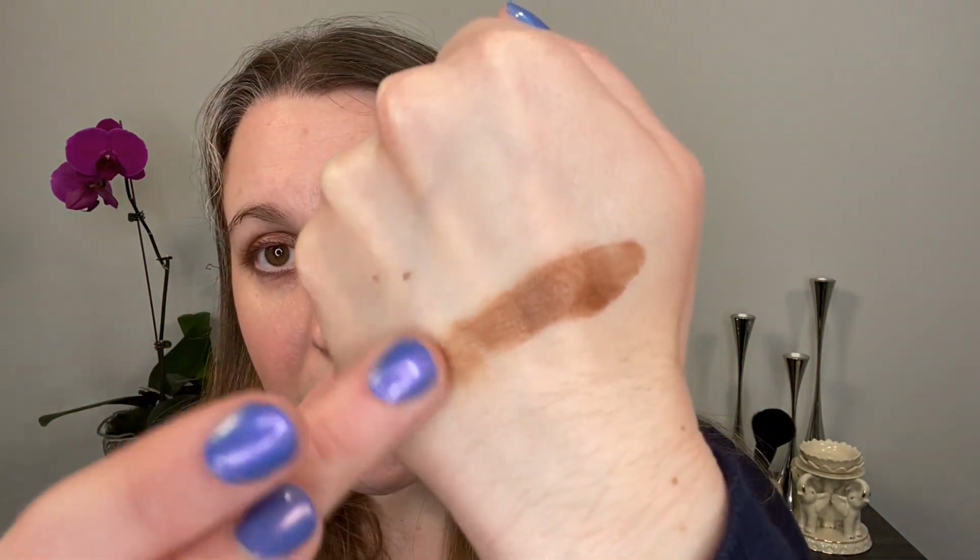I've heard so many great things about the formula, and I have to say that you can see how lightly you can blend that out. Let me put a little bit of a deeper swatch here as well. We'll just go over this. So you can see it has golden undertones to it still. So I picked up that bronzer.